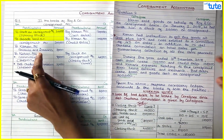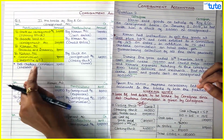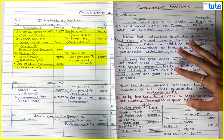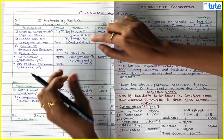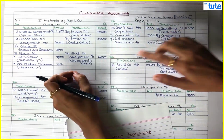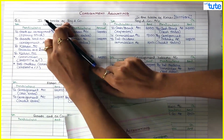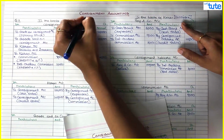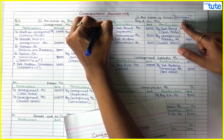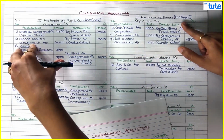Opening, goods sent, consignor's expenses, consignee's expenses, commission, sales and closing stock. So we'll start closing our accounts. So first of all, starting with the consignment. Now this stock will not be recorded by consignee because the ownership of the goods lies with the consignor and not the consignee. So this is our consignor. So all the stock matter will be recorded only by the consignor.